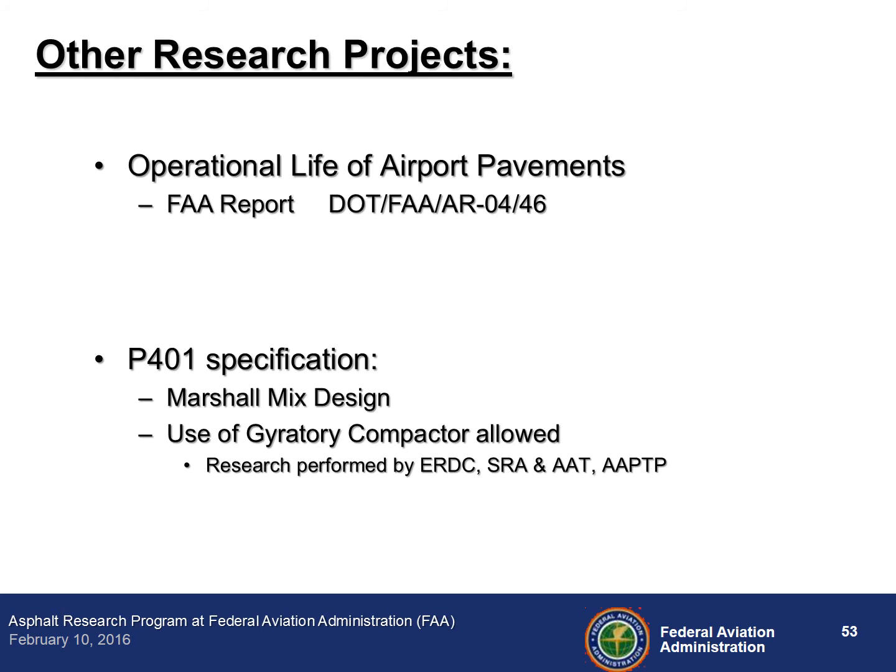We did this study, and there were 3 research groups involved. We had a study going on with the US Army Corps of Engineers, our support contractor SRA that subcontracted Advanced Asphalt Technologies, and then there was an earmark in the Congress in our budget that resulted in the Airport Asphalt Pavement Technology Program, AAPTP, that was run out of Auburn University. There was a project under that AAPTP to come up with a gyratory compactor-based specification.